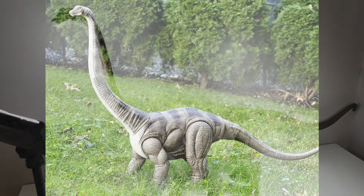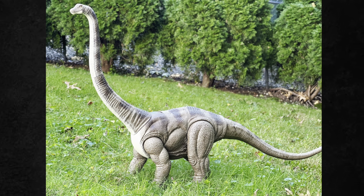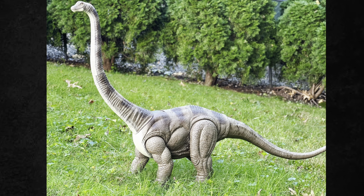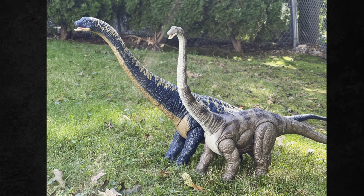So final thoughts on Mattel's Mamenchisaurus. Definitely a species I never expected them to do. I just didn't think it got enough screen time from the warrant to make it a figure this size, but here they are, and they did it, and I'm so happy for it. It's just a really big, fun figure. The only downside with these sauropod figures is, where are you going to put it?